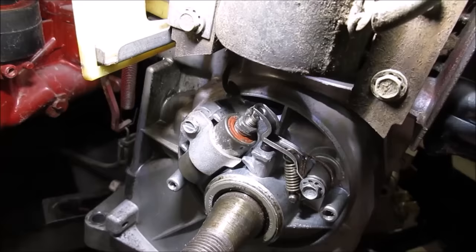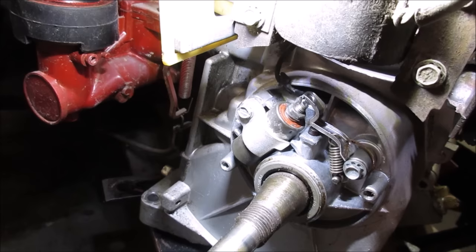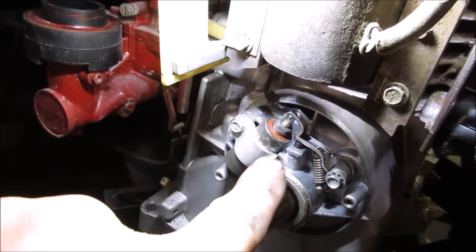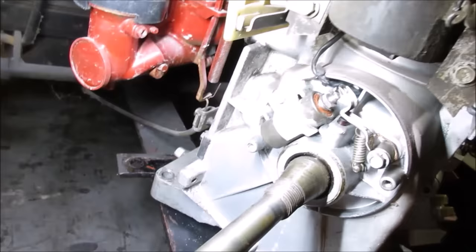Let's go get a little bit of a fine file. We'll drag it across the top of those and see if that brings it back. A little bit of corrosion around that condenser too. I'm looking down in there. They fail over time too. Wires look okay. Coil looks a little suspect.